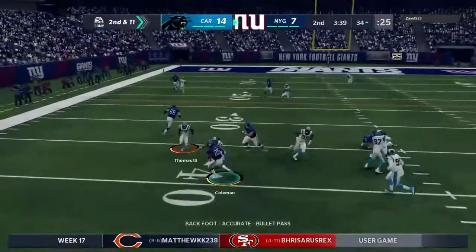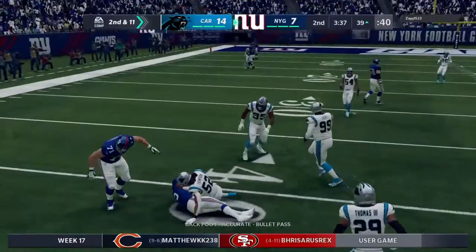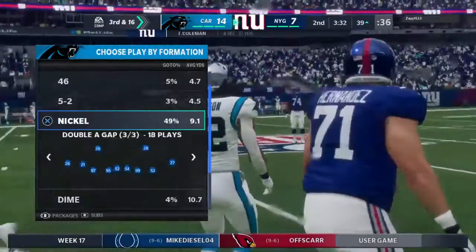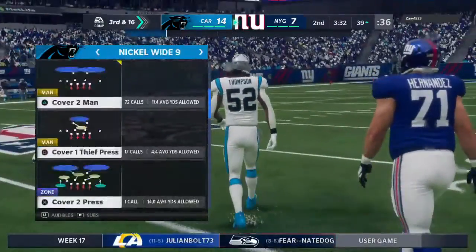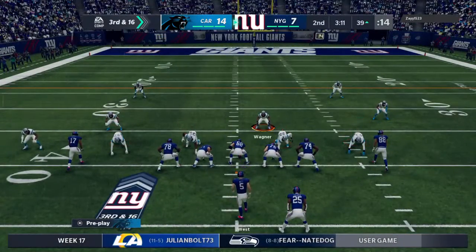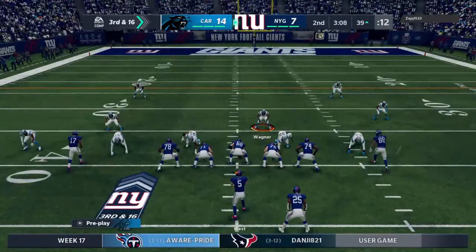Looking to throw on 2nd down. West on the screen. This is Coleman. And the play goes nowhere. Losing yardage back near the 40 at the 39. Tackle made back at the 39-yard line. That last completion certainly not what they were hoping for, as now they'll try to convert on 3rd.